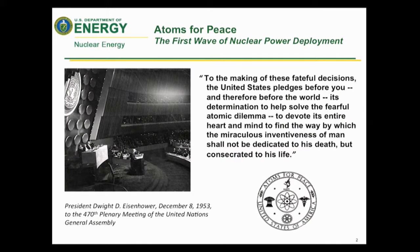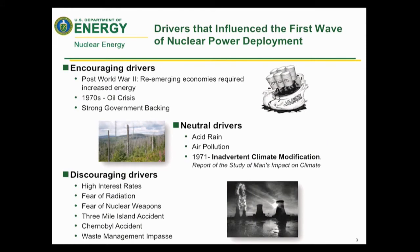But the real idea was to take the power of the atom, which had made people so fearful, and turn it into something that was beneficial to mankind. So that kicked off in 1953, again, just a little over 60 years ago. And that led to what I'll call the first wave of nuclear deployment.